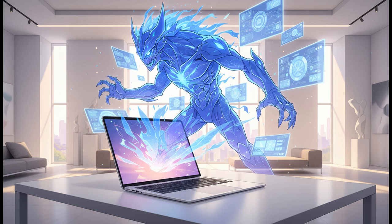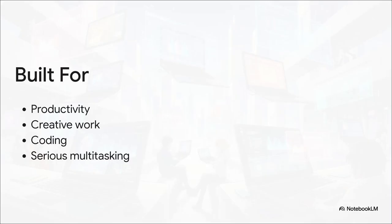But under the hood, it is packing raw, serious power that's just waiting to tear through whatever workload you throw its way. It's specifically built for heavy daily productivity, creative work, coding, and, well, serious multitasking. Whether you're running all those Chrome tabs we talked about earlier, hopping on video calls, or keeping heavy editing software running, actually doing all of those things at the exact same time, this machine handles it effortlessly. You won't feel any noticeable slowdown at all.